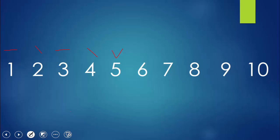五, third tone. 六, fourth tone. 七, first tone. 八 is first tone. 九, third tone.